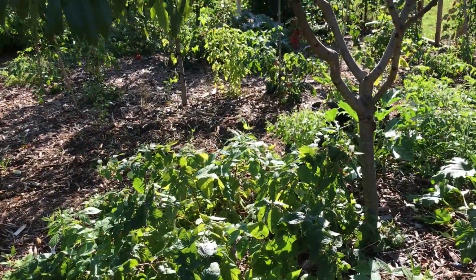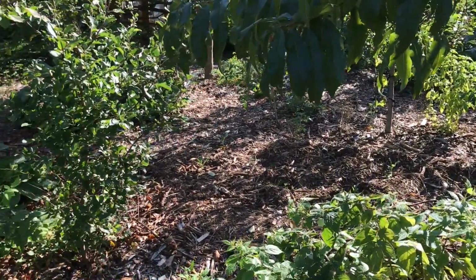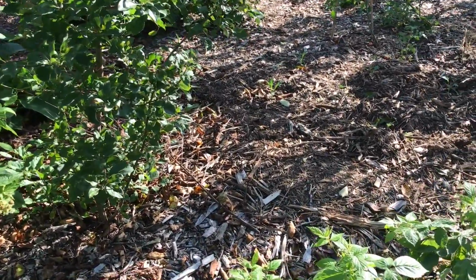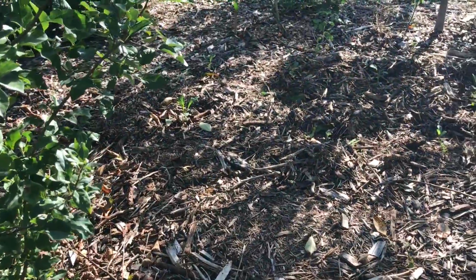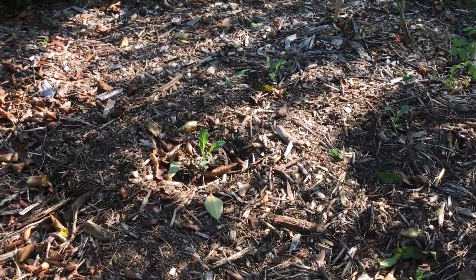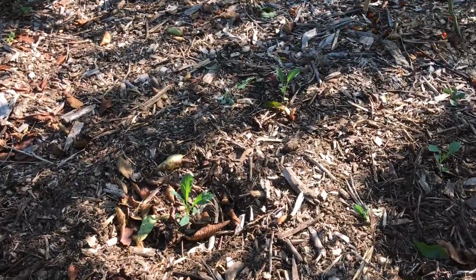Every year it becomes more productive. Every year the food gets better and more nutrient dense because the soil gets better. It's the whole point. One of the main focuses is the soil. And it's not about bringing in good soil, guys. That's not what it's about.